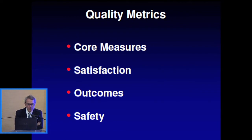So the core measures are the simple things related to the patient in the hospital. Did we measure the ejection fraction? You just saw this slide. Counsel the patient on smoking cessation, provide education, ACE inhibitors, etc.